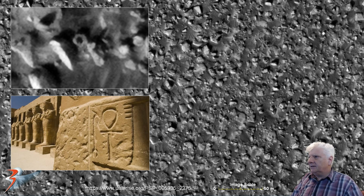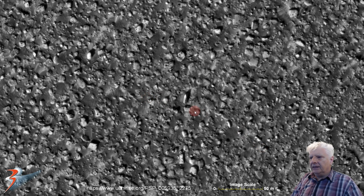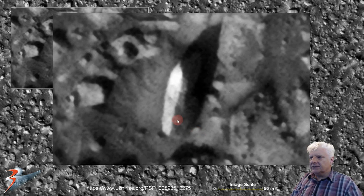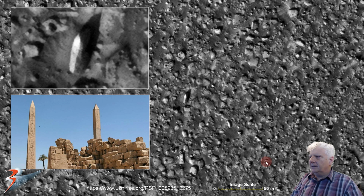So there it is, guys and girls. The similarity is uncanny. And we're looking at that part. It sticks out literally like a sore thumb. That piece is about 14 meters long, and it looks like an obelisk. Check out the 2 flat sides and the apex, or the triangular point at the top. And there are some examples from Egypt.